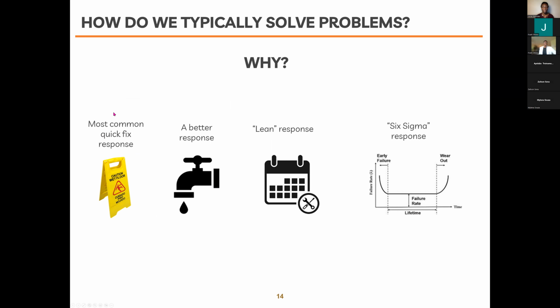That's the way most organizations respond. A better response is to ask, why is there water on the floor? And identify the source of the water and turn off the leak. I'll pause there for you to translate and we'll go through the other two.